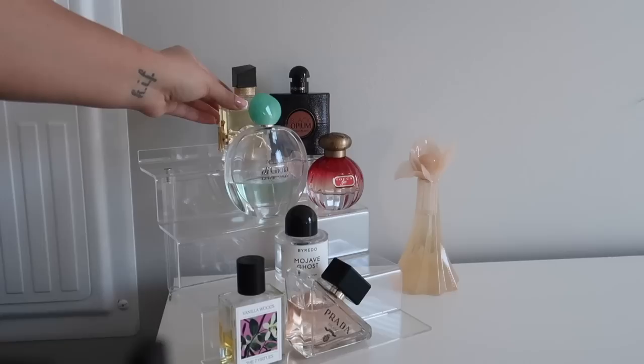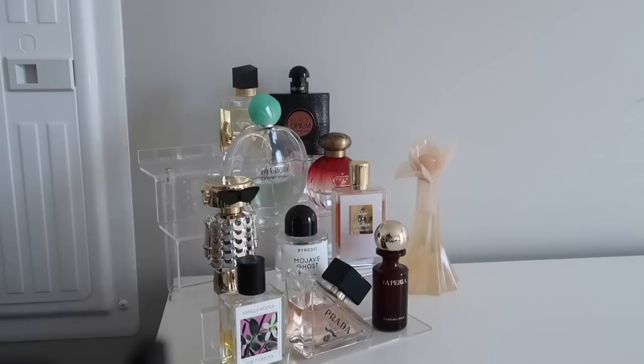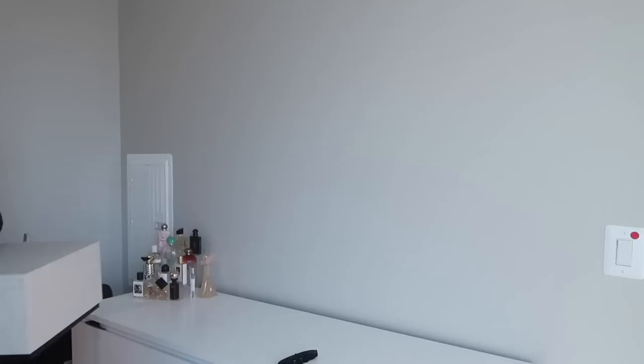And then we have, I forget what this is called. Oh, Fame by Paco Rabanne. And then La Perla Possibilities. Then we have Killian Love Don't Be Shy. And then we also have Miss Girl, Miss Dalina. She can go here. Okay, now my jewelry box.